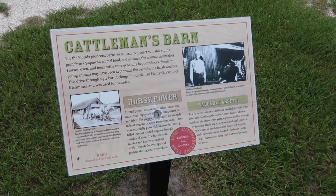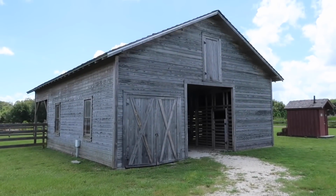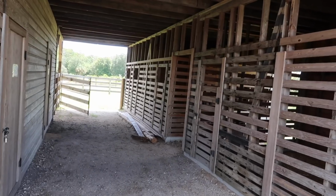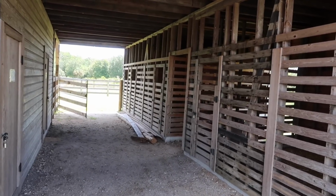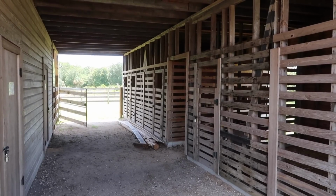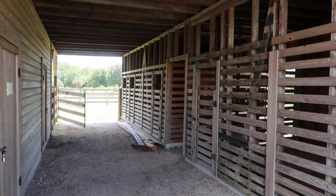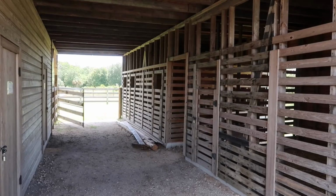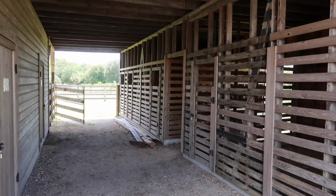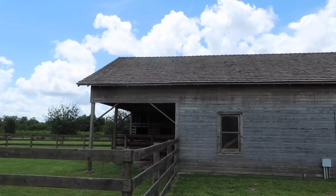Cattleman's barn. They were used to protect valuable riding gear and equipment. Oh, creaky door. Old place, creaky door. Let's see what happens when the wind blows again. Okay, be patient. Nice. And we're not alone.